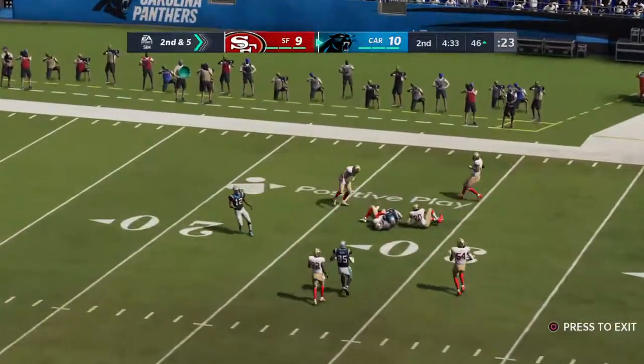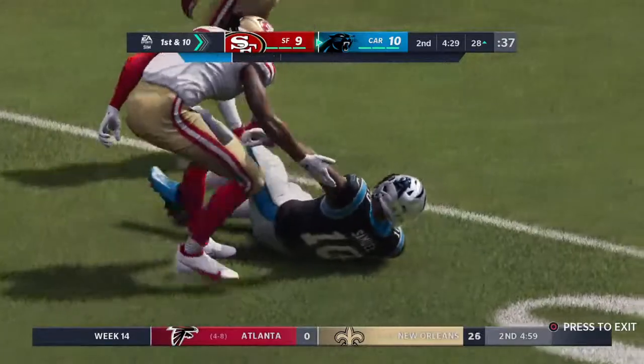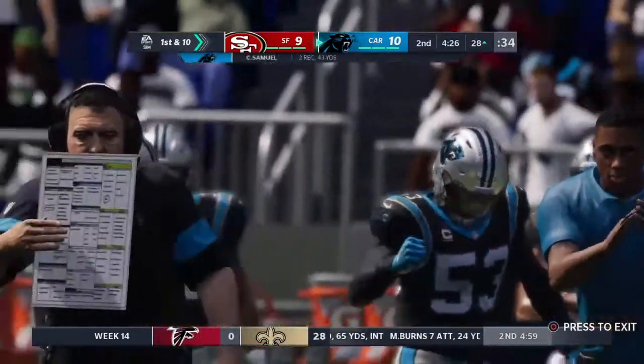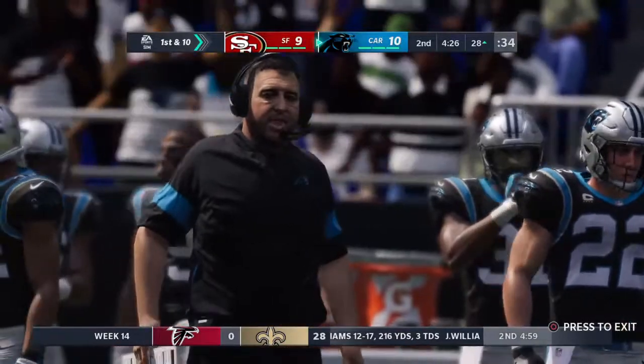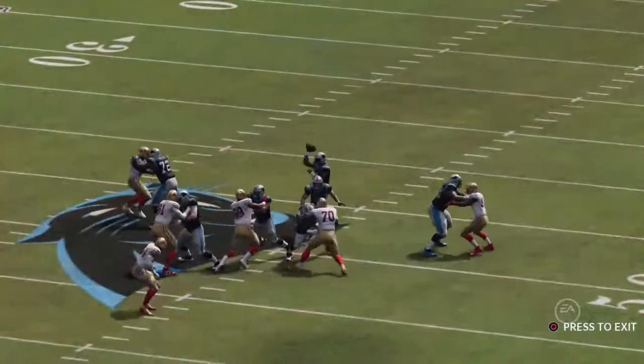Open man is Samuel, complete. And this will move the chains again as the tackle's going to be made at the 49ers 28. That one good for a first down pickup of 18 yards. That's now 4 completions in a row. A good bounce back following the interception last drive. Certainly not letting it affect him, that's for sure.